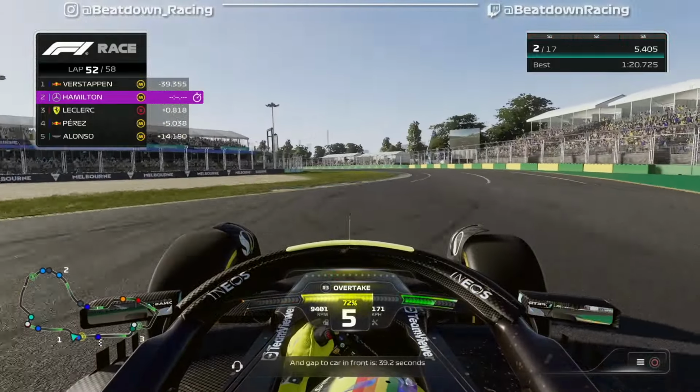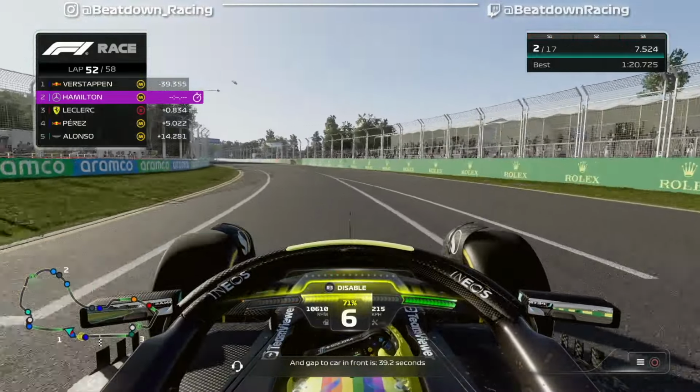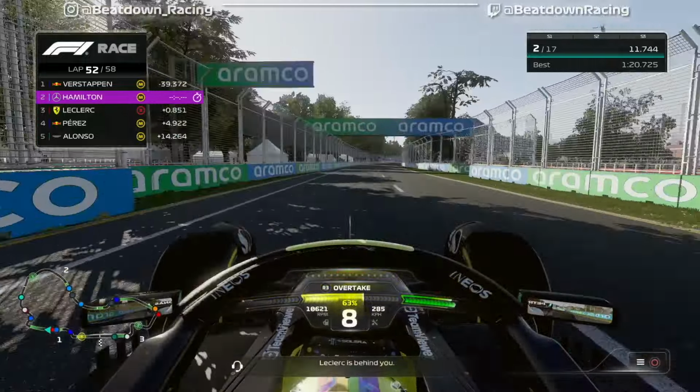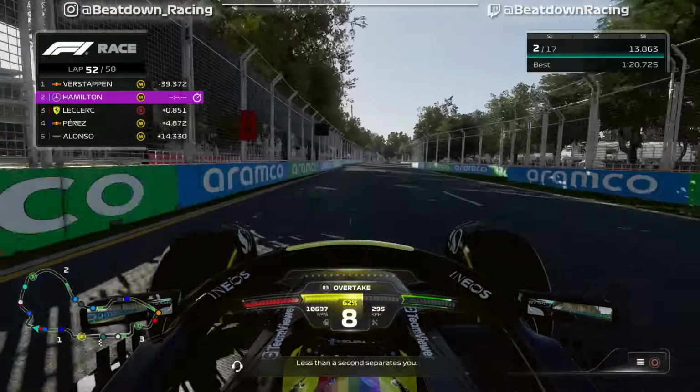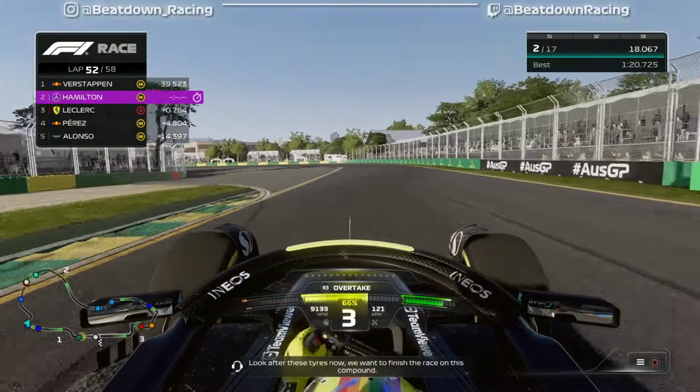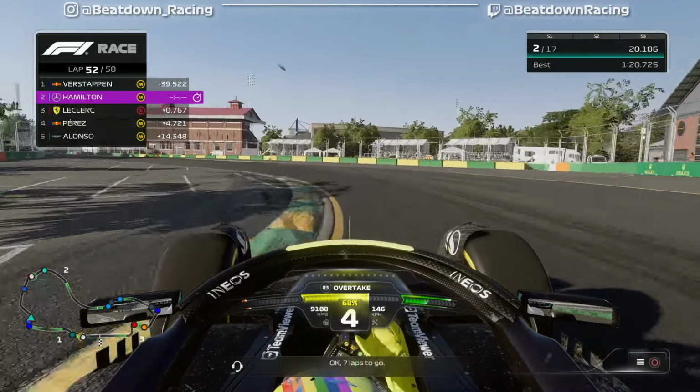Verstappen's ahead of you, and gap to the car in front is 39.2 seconds. They're on fresh mediums. Leclerc is behind you. Less than a second separates you. Okay, they're on old softs. Look after these tyres now. You want to finish the race on this compound. Okay, 7 laps to go.